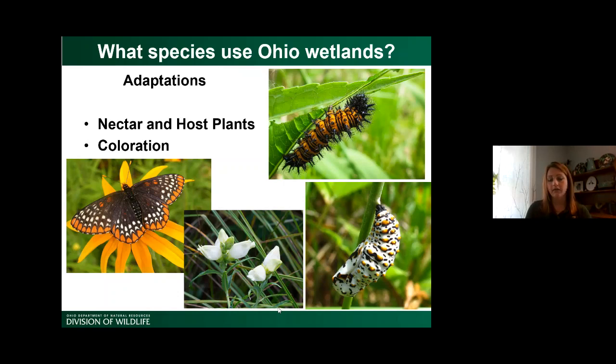However, like many of our Ohio butterflies, they can only lay their eggs on a particular type of host plant. If you're familiar with the monarch, that's a really great example. Monarch butterflies need milkweed plants as their host plants. So the caterpillars, when they hatch out of the egg, can only eat a milkweed plant.